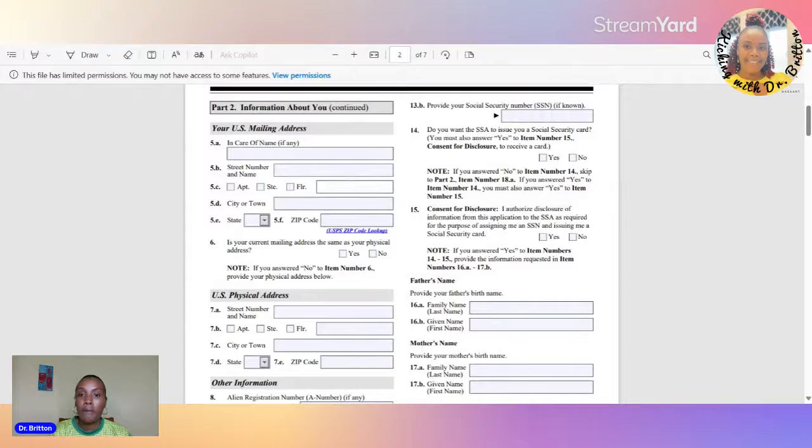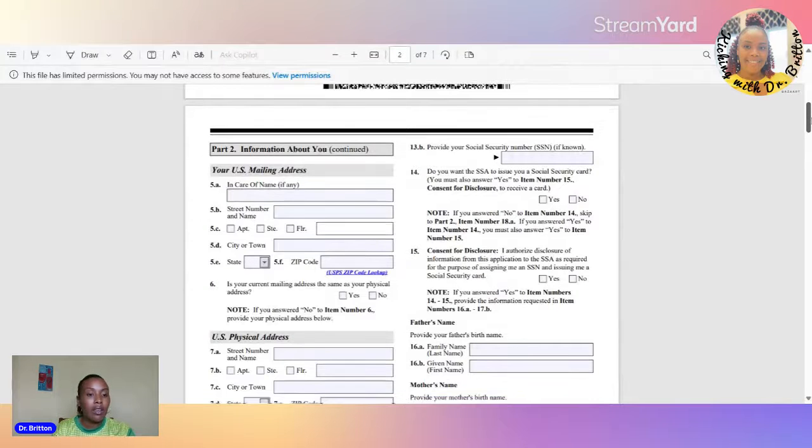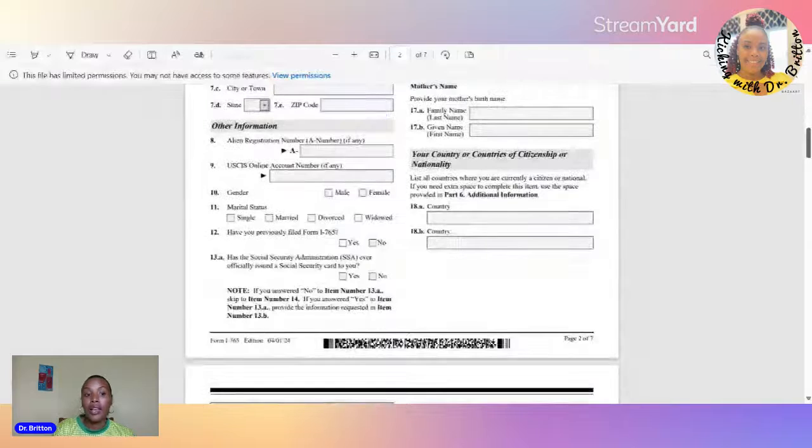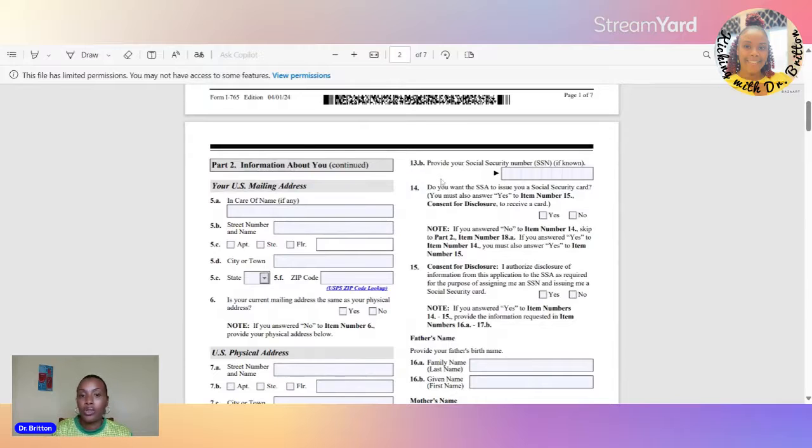It asks you here, this is the important part, number 14. Number 14, as I was saying, this is the part that you are really interested in. It starts at number 13, where it says, has the Social Security Administration ever officially issued a Social Security card to you? It's going to be no, since you are asking this question. It says if the answer is no, then you need to answer. So now you wouldn't need to do 13B because you don't have a Social Security number. You would go to 14 and it says, do you want the Social Security Administration to issue you a Social Security card? And you should say yes.